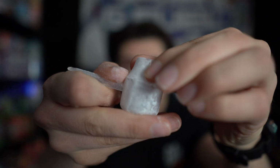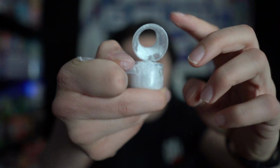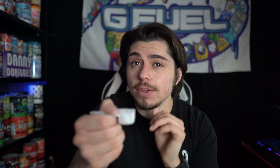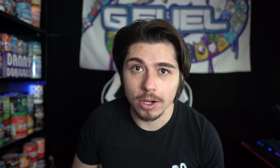And just as another friendly reminder, I like to remove this funnel. You don't have to. You can just leave it open when you scoop your GFUEL. But I take it off because I use a shaker, not a water bottle. And I find that if you fill that funnel up, you give yourself way too much GFUEL, almost like 2/3 of an extra serving. And that leads to powdery GFUEL. So if you're somebody who's struggled with powdery GFUEL in the past, make sure you don't fill that funnel up.